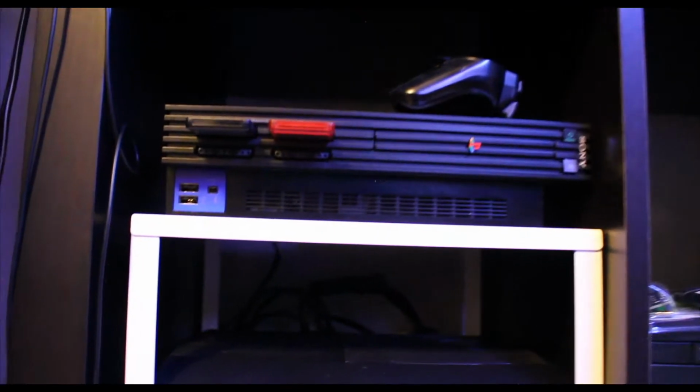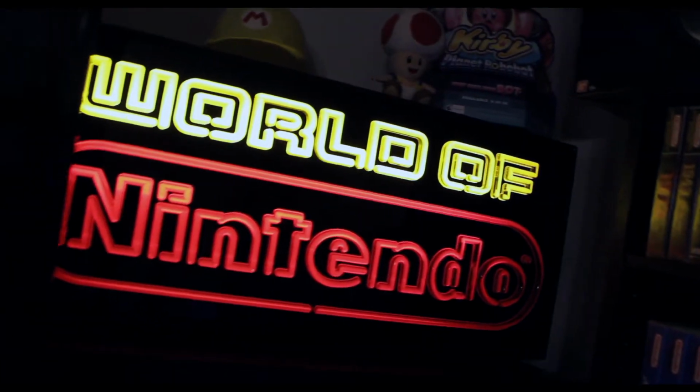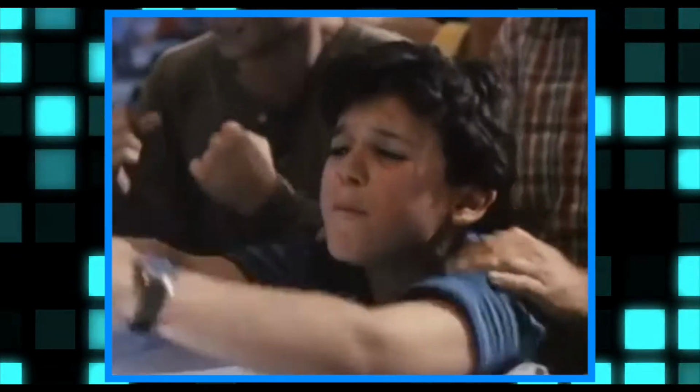But another great aspect of my games room, the World Nintendo sign. The World Nintendo sign would hang in places like KB's Toys, Blockbusters, and other retail shops and let you know you got official Nintendo games here. Ever since I saw The Wizard, I've always wanted a complete NES set. I've been pursuing that pretty hard.